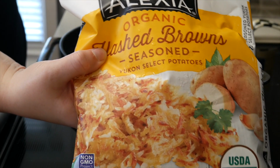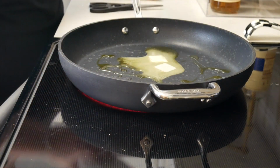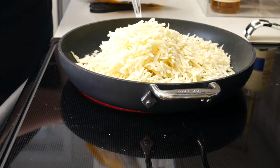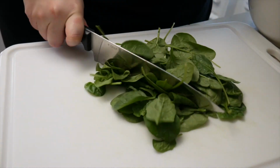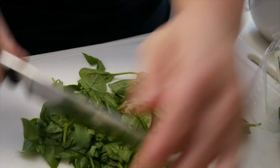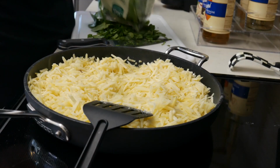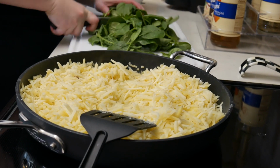And I use the Alexia hash browns because those make the perfect bottom, like crust thing for the frittata. I don't know what the exact difference is between a quiche and a frittata, but I also add spinach. So spinach is the key. And I kind of do it differently. I add it to the potatoes instead of the egg mixture. I just prefer that. I don't know why. I just think it comes out really good. So yes.